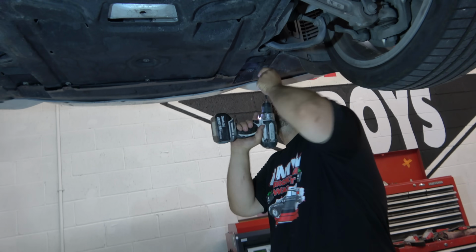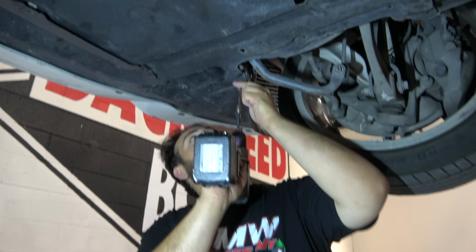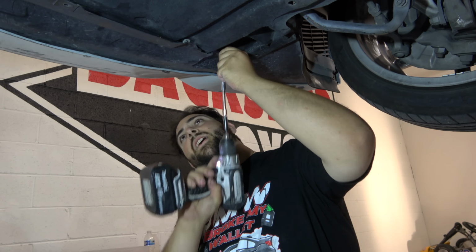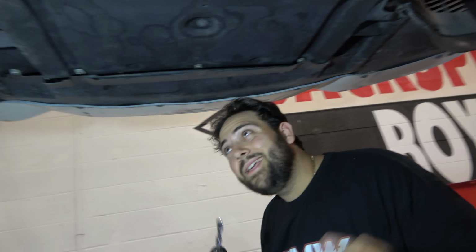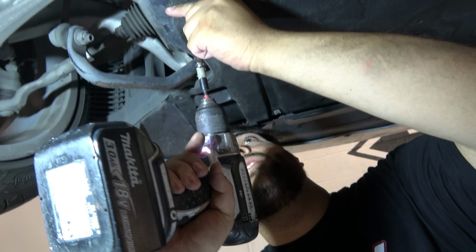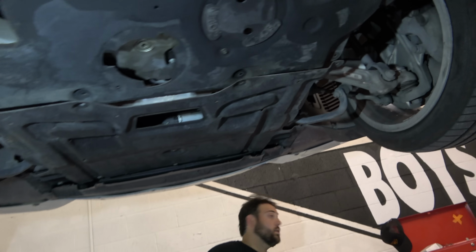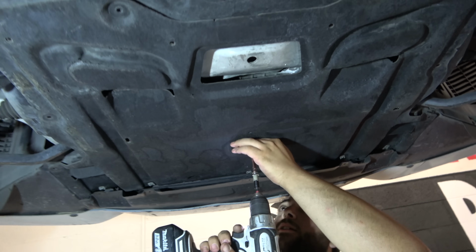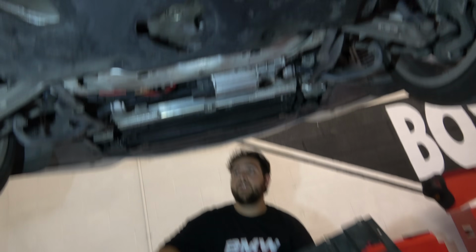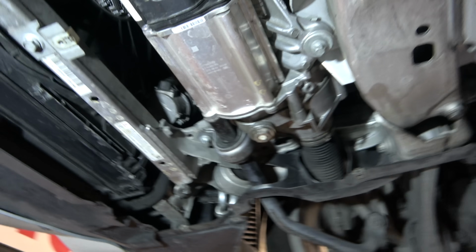All right, so got a few bolts left. Gotta say, this is much easier than being on the ground doing this. There's like 3 trillion skid plate bolts, and we could pull this off and get a better look at what's going on underneath here. There's so many, dude. Thank you, BMW, for putting 1 bolt on each side, putting 50 bolts on each side. Okay, it's gonna fall down. There we go. Look at all this crap.